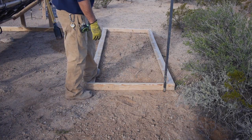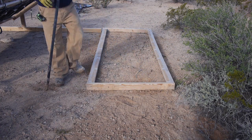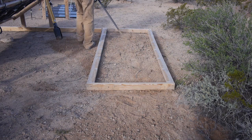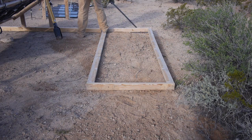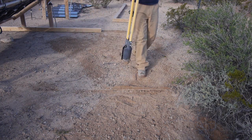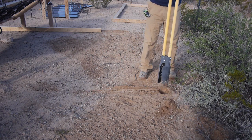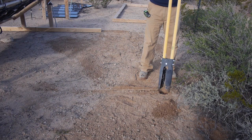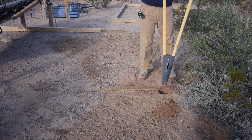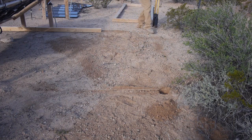Now that I've got the position marked for that hole, I'm going to take this and just draw a straight line. And then I'm going to move this out of the way so it doesn't get hit when I'm digging. Alright. This is a perfect day for digging. It's almost cold. Okay, that's where the first hole was. To dig the second one, just enough so I can see it in case I walk over it or something.